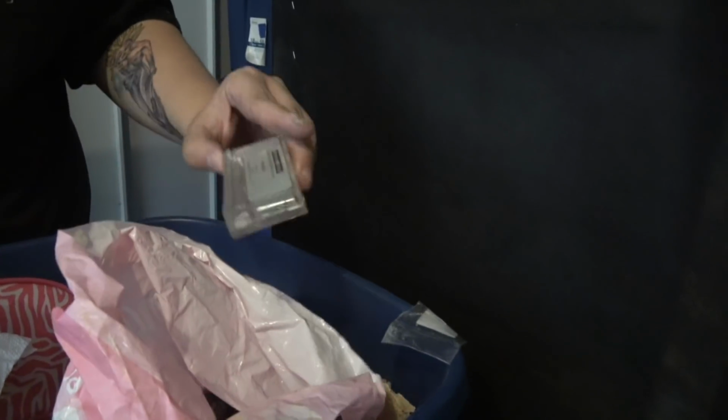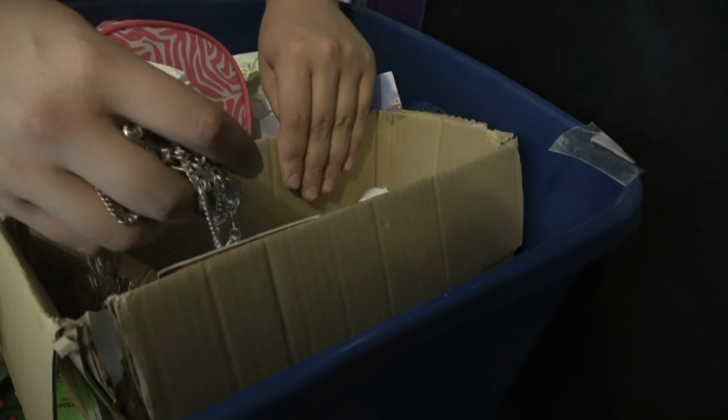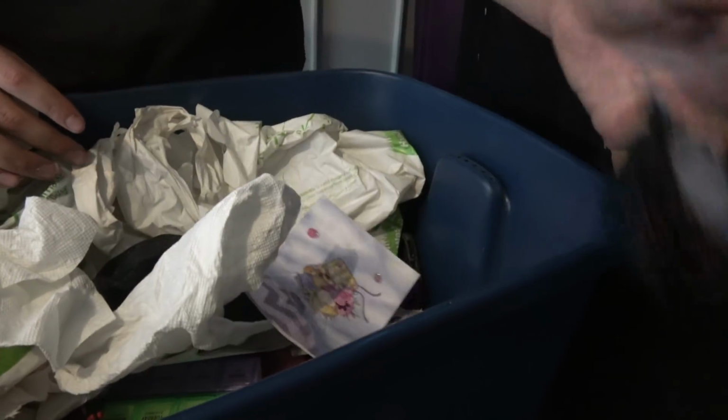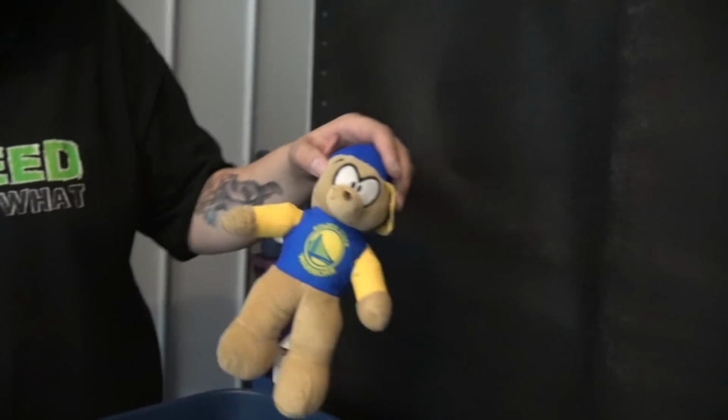Might very well be. Maybe damaged. Yeah, I don't know. Flea market. Same with all this makeup. Flea market it. Nothing. Nothing. The Golden State Warriors bear, that'll definitely sell.